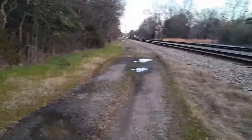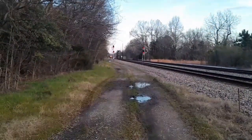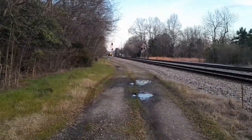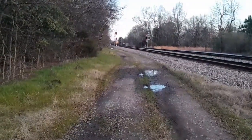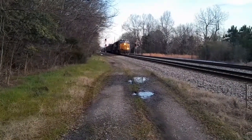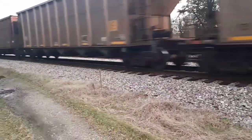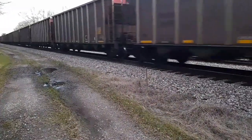Looks like he got a ditch light out. Looks like it might be a coal train. I'm not sure. Ditch lights are out. 3367107, CW44AC. SCW8 coal train.